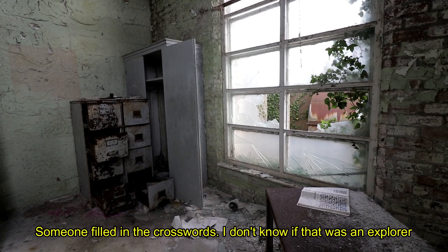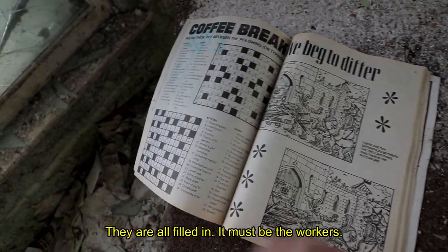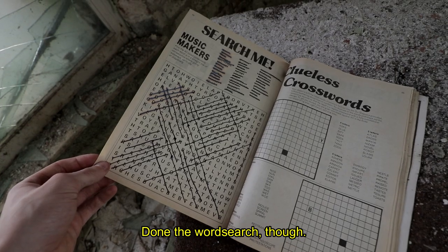Someone filled in the crossword. I don't know if that was an explorer or one of the workers a long time ago. They're all filled in. It must be the workers. Take that back. Done the word search though.